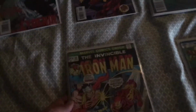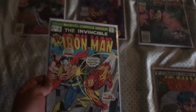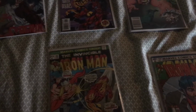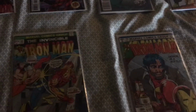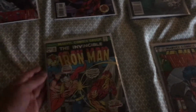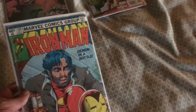This was an Invincible Iron Man 66. It's a pretty good issue. It's not a great issue, but it's more of one of the minor standouts from around that time, with the exception of course, the 55, which is a huge standout. And this is a great standout.